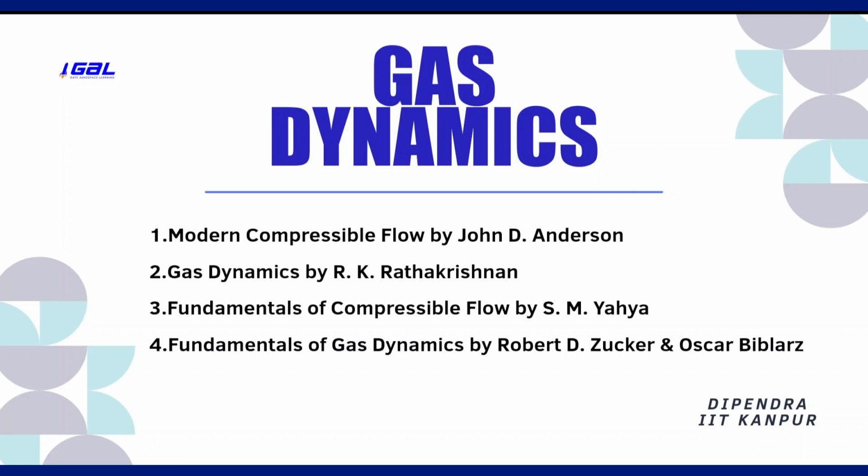For gas dynamics, you can refer to John D. Anderson, Modern Compressible Flow. I think the 4th edition is the latest, you can download it. Then Gas Dynamics by Radhakrishnan, then Fundamentals of Compressible Flow by SM Yahya, then Fundamentals of Gas Dynamics by Zucker and Biblarz. You can refer to these 4 books, which have ample numericals for practice, and the solution manuals are even present on the internet. You can download them and have a good number of questions for practice.